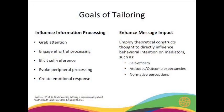The goals of tailoring are to grab attention, to help people engage in the effortful processing of that information, to elicit what we call self-referential thinking, having them think about how relevant that information is to them and their lifestyle and their behaviors, and then to create an emotional response. And if we do that and target the appropriate theoretical constructs around self-efficacy or attitudes or normative beliefs, we're going to be more successful in helping people to change their behaviors.